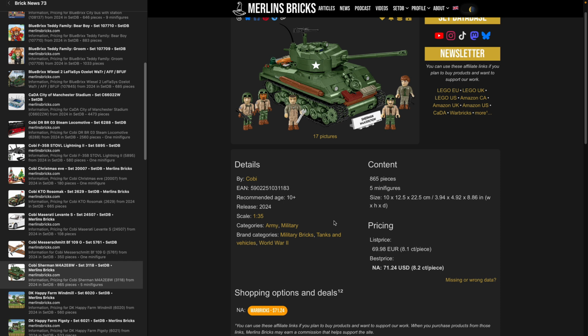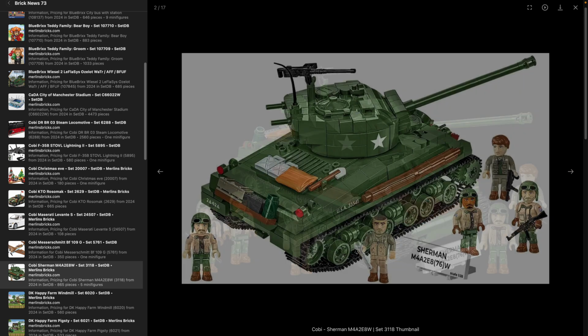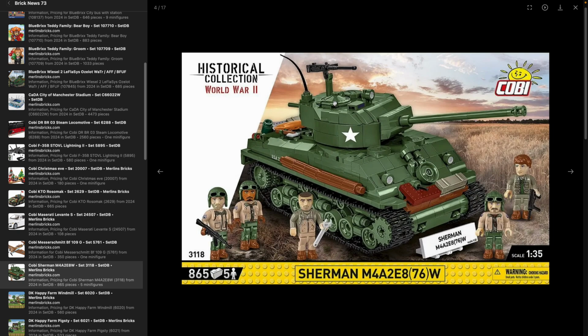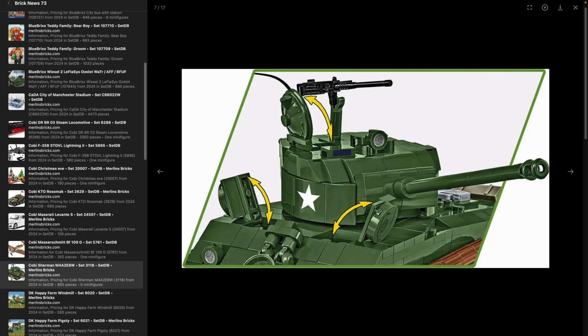But BlueBrixx has this one listed on pre-order for around 71 bucks. Cobi itself is listing this one over here in Europe for around 70 euros. So yeah, I'm really looking forward to this one. I think this is an interesting vehicle because first of all, it's 1x35. So that is actually a pretty cool tank, but it has 5 minifigures, which is unheard of as part of a tank package by Cobi.